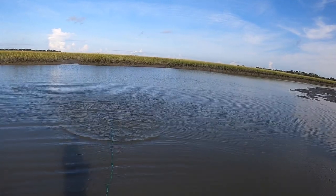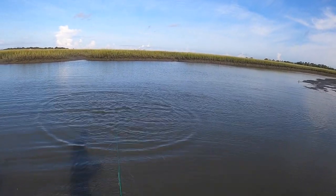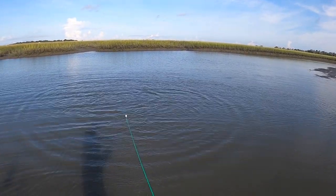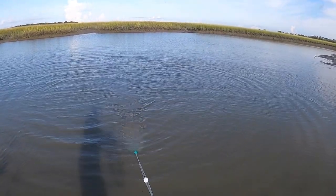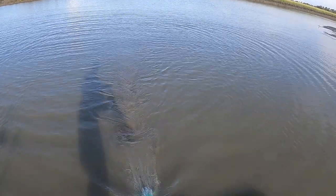Hey, I actually got some length on that one. Threw that one out pretty darn far, and it spread out decently. Oh, I see some fish in this. I see fish and shrimp.